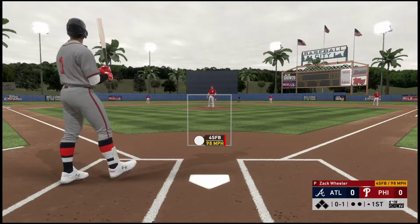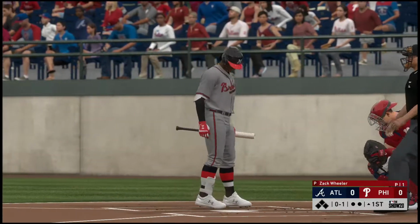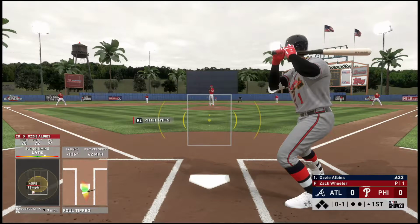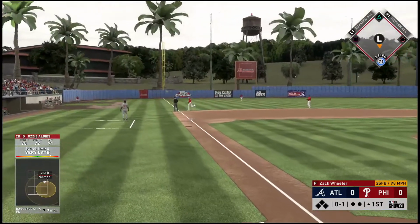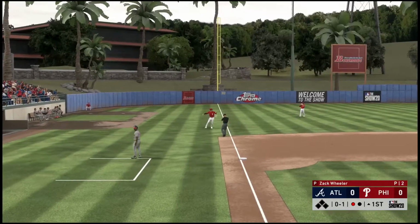Big swing, but he just gets a piece of it. Strike one. First pitch, 107. Popped him up. Bohm is there. One out.